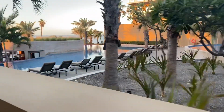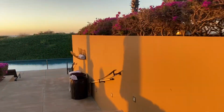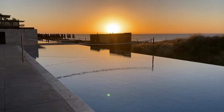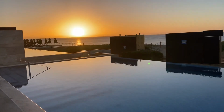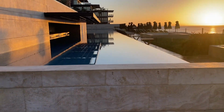Another pool here. Another pool down here. Bar here. There's some food in the afternoon, at night. There's a hot tub down here and a pool. That beautiful sunrise coming up. The adult pool's over here, and the pool bar, which is busy every day, with cocktails down here. Kind of a fun place to hang out.